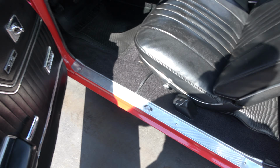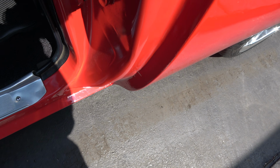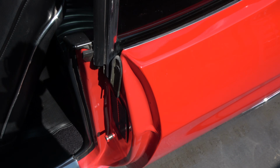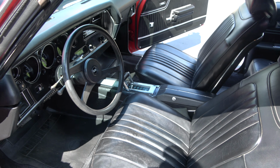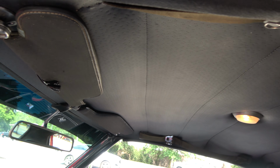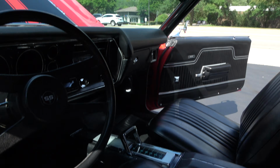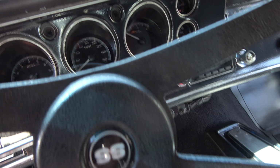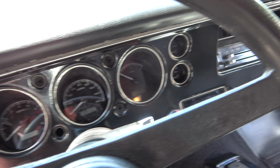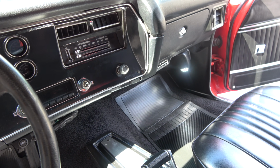Power windows. Looks to me like the carpet's been replaced. Bucket seats, factory center console, tilt wheel, a little wear in this seat right here. Like I say, I think the majority of this interior is actually original. That's for your Bluetooth, for your phone. It's got one of those aftermarket radios in it. Again, all new Dakota VHX gauge cluster in it. All that stuff works. Retrosound radio, which is Bluetooth.